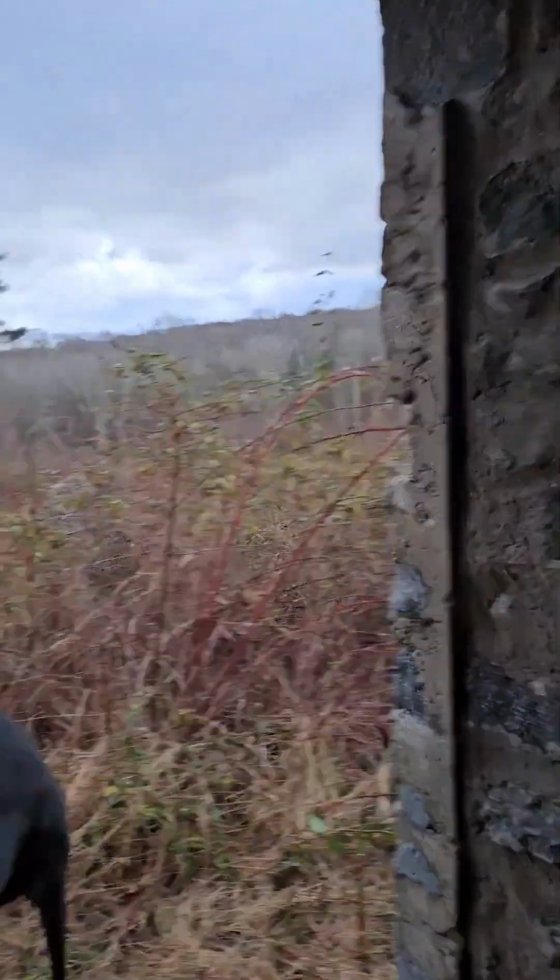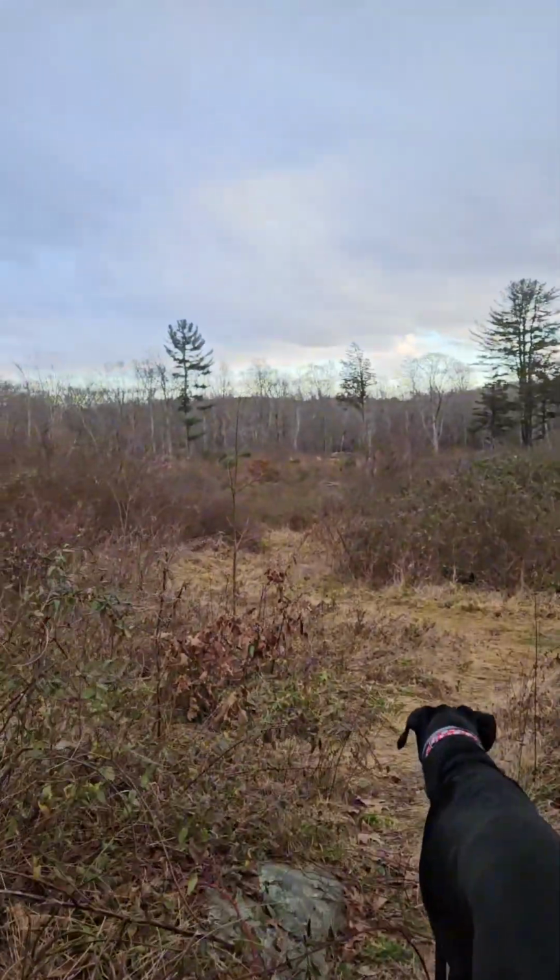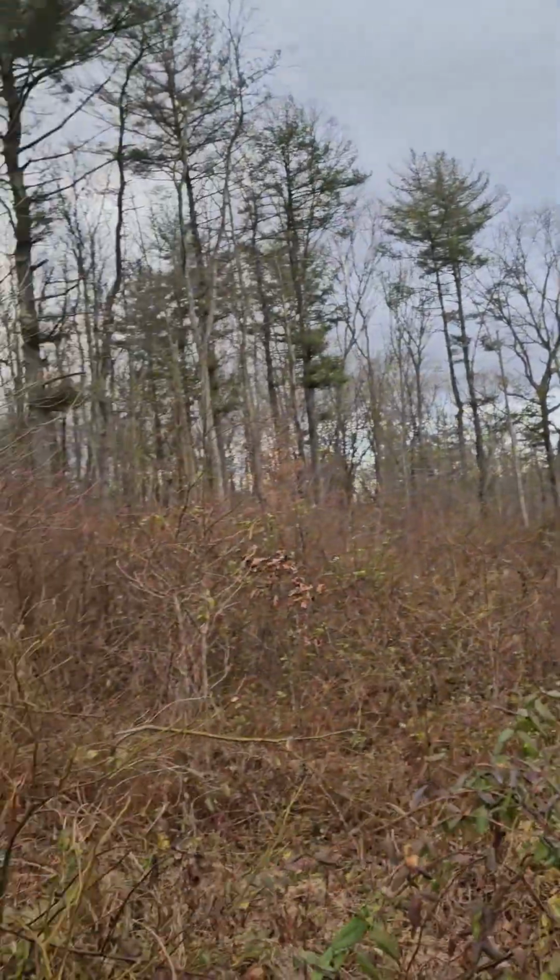Cool stuff. Even has a little fireplace, ammo box, sticks. It's a roof over your head. Nice little spot. I'll totally live out here and just clear invasives all day.